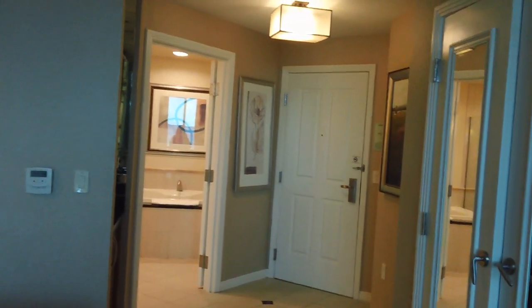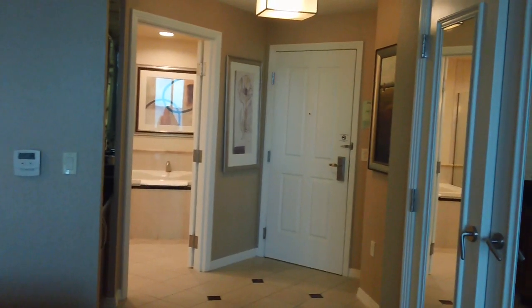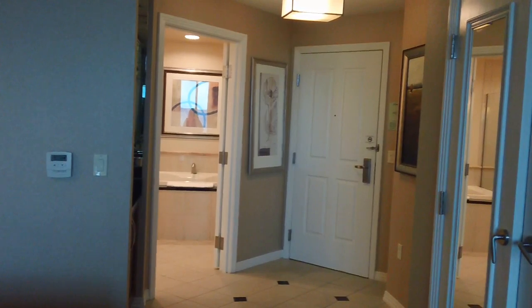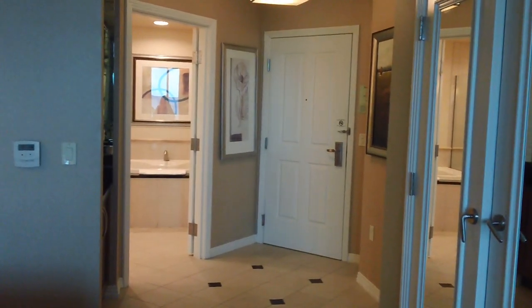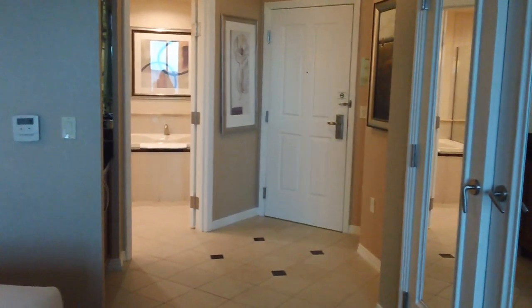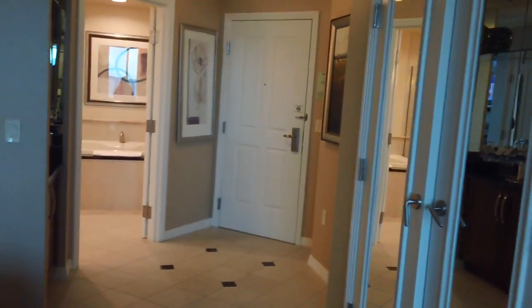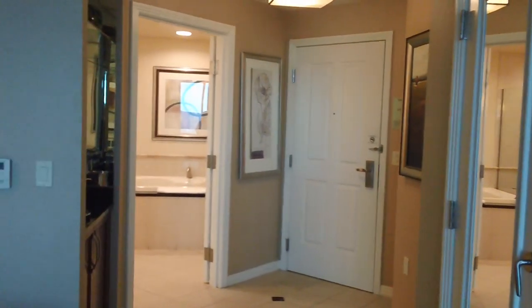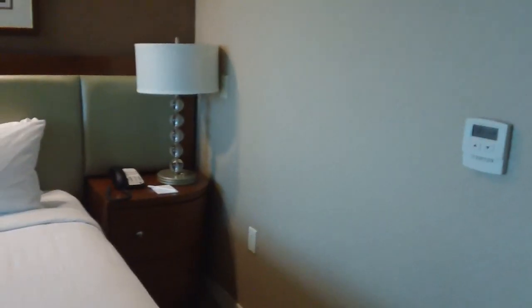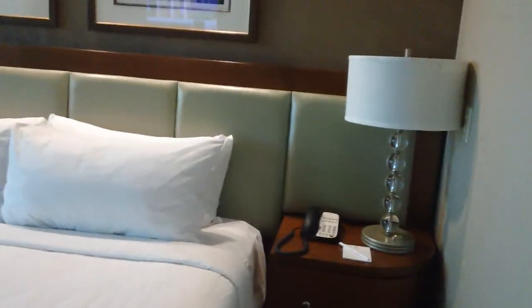So again, personally, I like a sense of privacy. And if there's a door that I can see easily from my bed, the front door I'm talking about, I don't like it, but that's just me, a personal thing. You probably don't care. Okay, so let me show you this area and then I'll go to the other areas. It's a king size. Of course, you can have two queens.